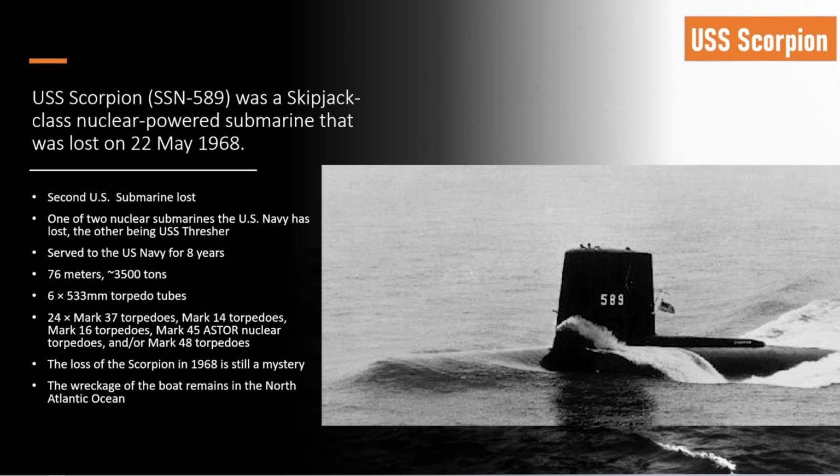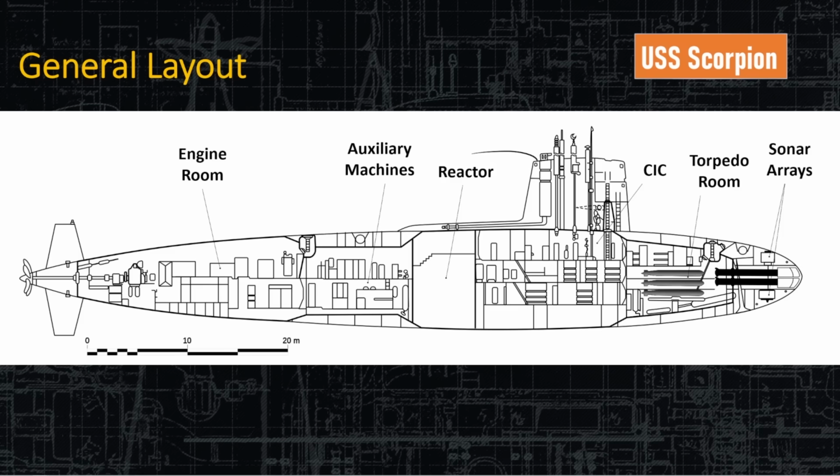So the loss of the Scorpion is still a bit of a mystery. Like I said, it happened in 1968. The wreckage was identified some 6 months after she failed to report in the North Atlantic, some 400 miles southwest of the Azores. Here's the general layout of the submarine according to Wikipedia.